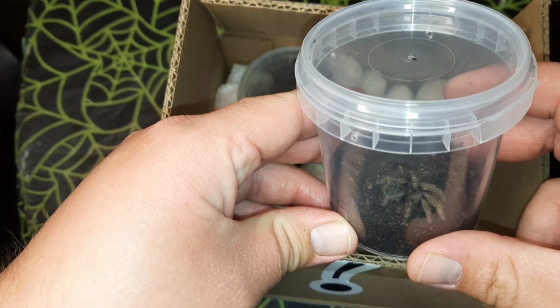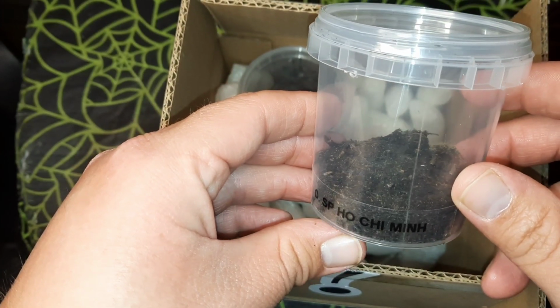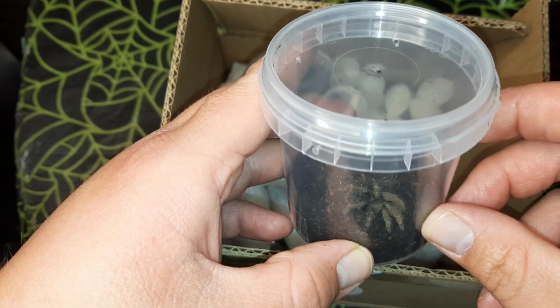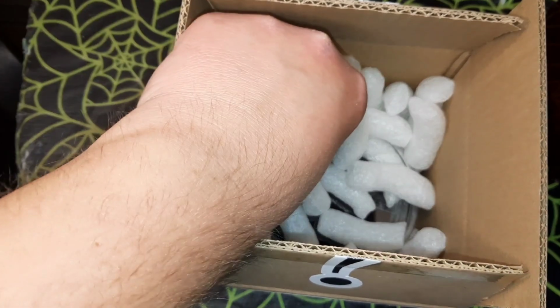Next up, we've got this one here. This is the O species Ho Chi Minna. Can't say I've heard of that species before, so I'll have to do a little bit of research just to see exactly what it is, but it looks old world to me.